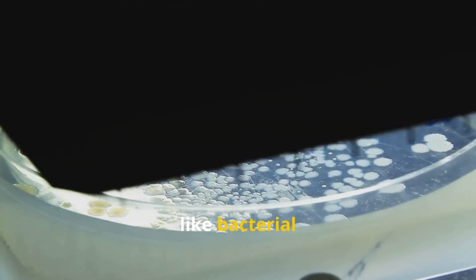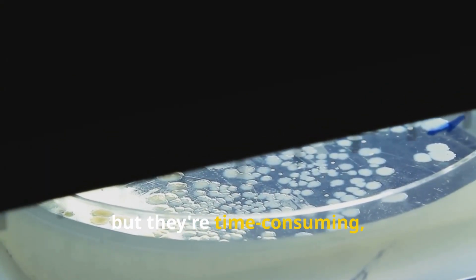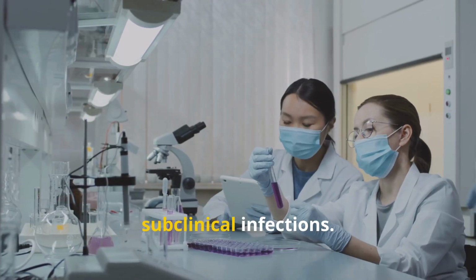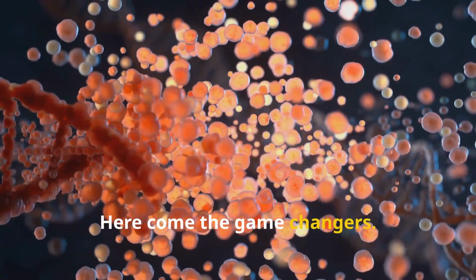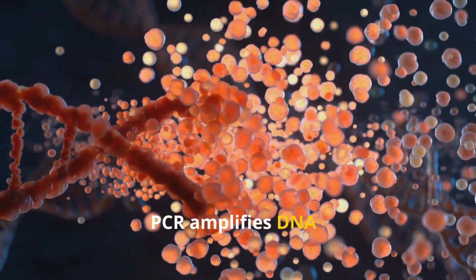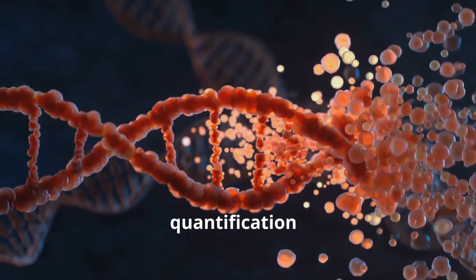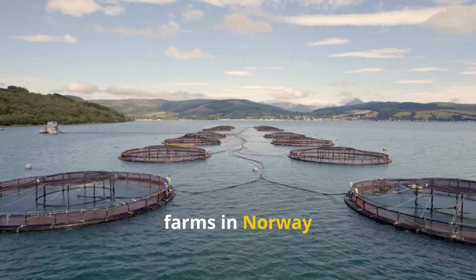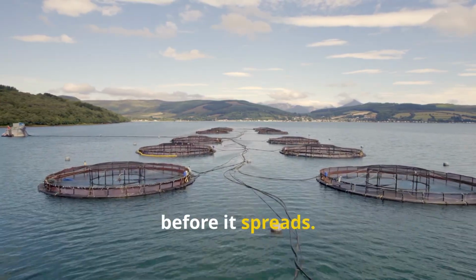Traditional methods like bacterial culture and histology are still essential, but they're time-consuming, taking days, sometimes inconclusive, and not sensitive enough for subclinical infections. Carriers with no visible signs. Here come the game changers. PCR amplifies DNA, even from tiny samples. Real-time PCR adds quantification, measuring viral load in real time. Example: salmon farms in Norway detect infectious salmon anemia virus early, allowing culling before it spreads.